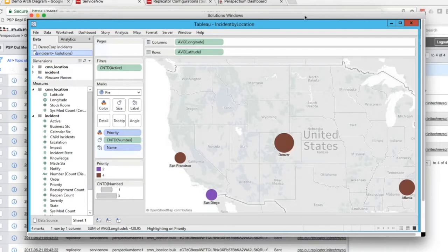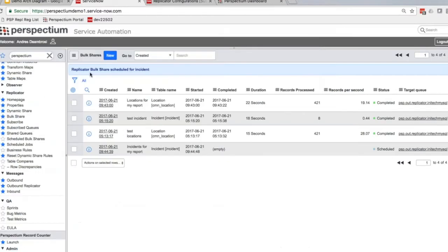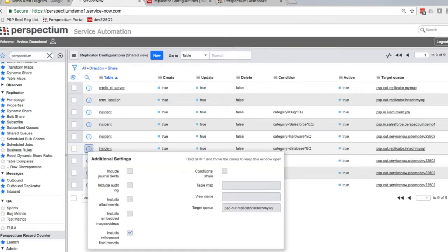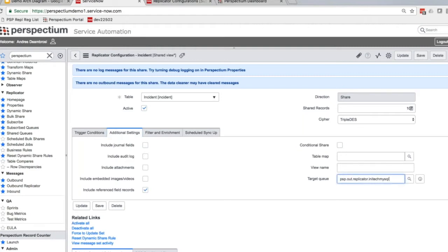Now, the other thing that also occurs is I'm going to want to keep my reports up to date in real time. And so what I have available is a dynamic share. So the dynamic share is a near real-time share of data based on some conditions very similar to the bulk share. Okay. Again, it's a native application, so I have access to the entire ServiceNow data schema. And in here, I'm going to set certain trigger conditions. So when an incident is created or when it's updated, I want to send that over. Okay. I also want to come over here and make sure it's sent to my database.